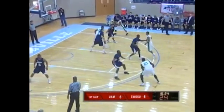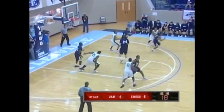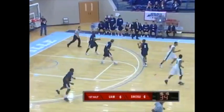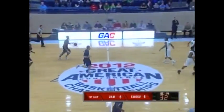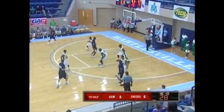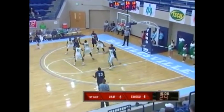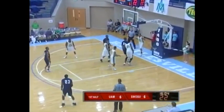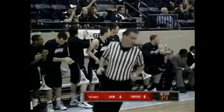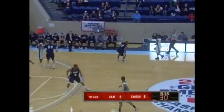L.A. Farmer, top of the key, works it back around. He'll give it off to Lonnie Cottrell. The ball turned over. Davis coming up with it for SWOSU. Over to the right wing, they'll give it off to Chase Elliott. Cross-court pass is into the hands of Cornelius. Down in the paint, Torek for 2. His shot on the way as he drives through traffic to get there. 8-6 SWOSU.